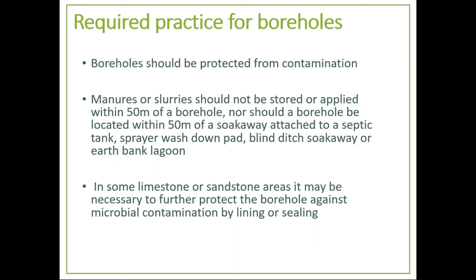And that makes obviously a lot of sense in terms of potential slurry or fertiliser contamination of the actual aquifers that the borehole is drawing from. In particularly porous areas, such as limestone, sandstone, they request that further protection is necessary by either lining or sealing of the borehole, principally to protect against microbial contamination. In the majority of cases that is being followed throughout the industry, although there have been a few instances, particularly where, for instance, flooding has affected us, as in 2 years ago, where unfortunately some contamination may have actually occurred.